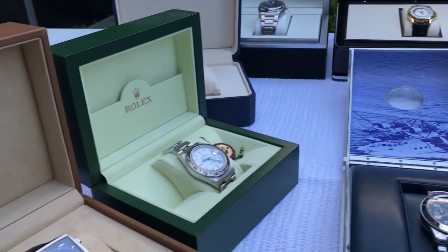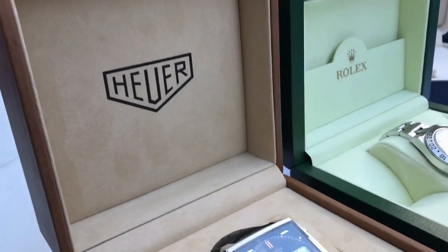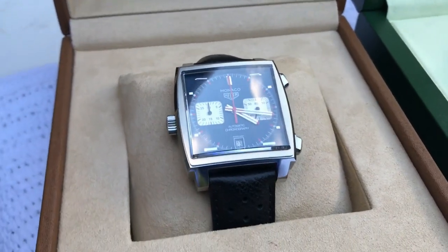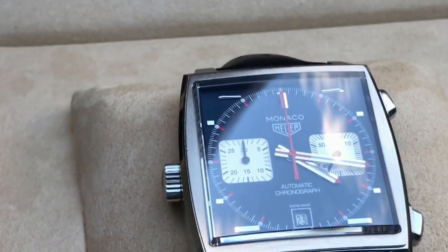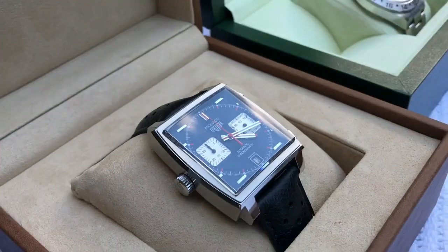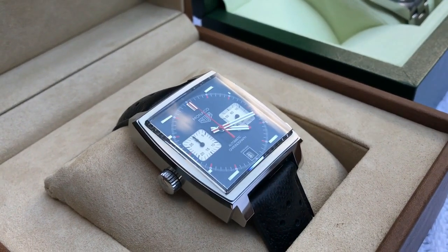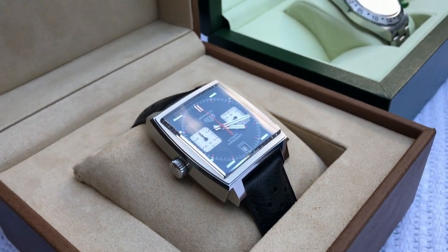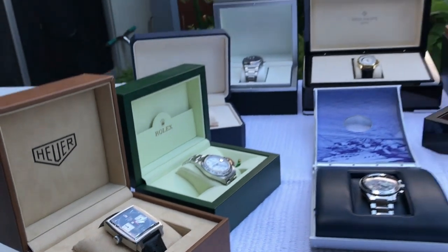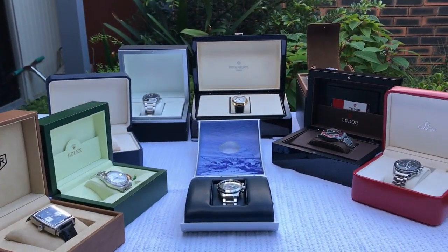And then on the other side, to balance up this jazz of excitement, we got a Heuer Monaco Calibre 11. This is the combo meal deal. This is the original nine piece feed, that's right. This is a nine piece humble combo meal deal collection.